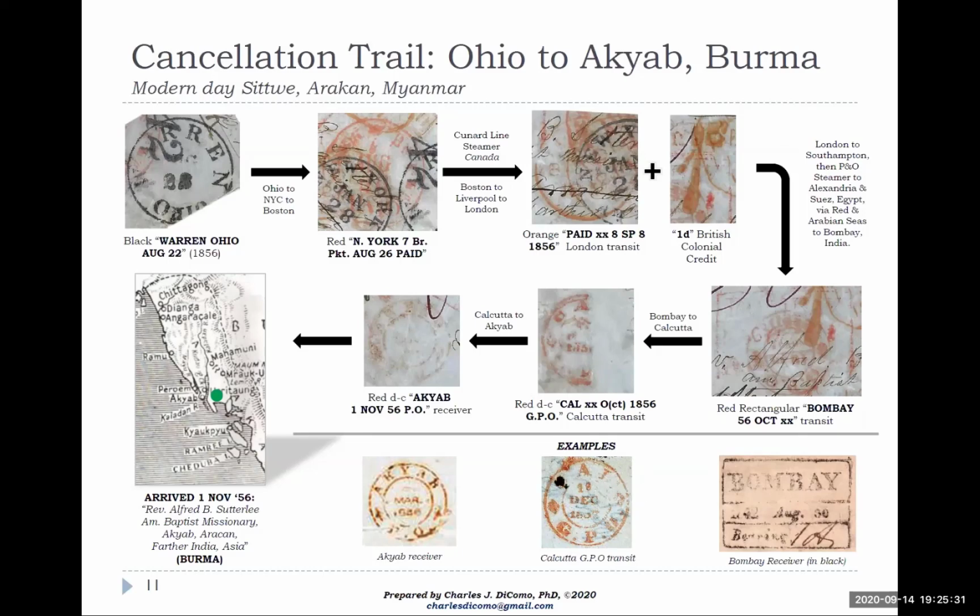Here is an example of what that cancel would look like from another cover that I have, C-A-L, Cal cancel, GPO, that's from General Post Office. It made it to Calcutta, and then again, it had to travel by rail to its final destination, and here is Akyab. Very hard to see, but Akyab's here, A-K-Y-A-B. It's a double circle red. Here is what that receiver looks like from another cover I have with the date in the center.